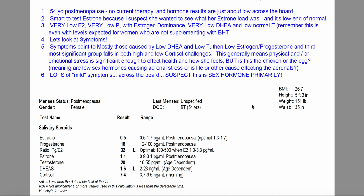So, we're going to call her BT. She's a lovely 54-year-old postmenopausal lady. She's not on any current therapy, and her hormone results are basically low just across the board. And let me show you how I know that.